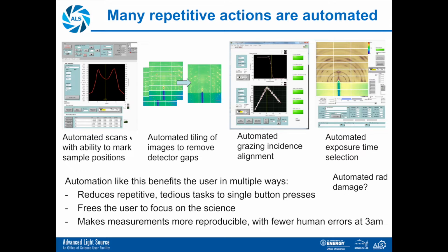It also makes measurements more reproducible and limits the opportunities for human error at 3 a.m. after you've been running all night.